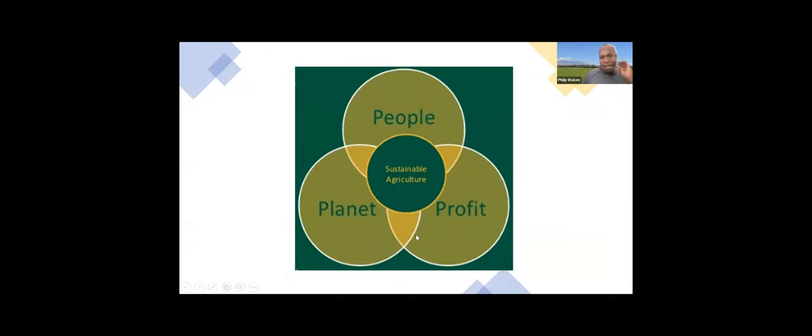I wanted to start off with sustainable agriculture, relevant to organic agriculture, and what it means. It encompasses not only profit, but also the human aspects, people, and also planet. So you can remember sustainable agriculture as the 3 P's: planet, it has to be environmentally friendly; people, it is safe for people to use; and it must also be profitable.